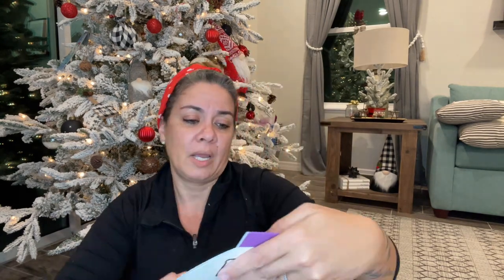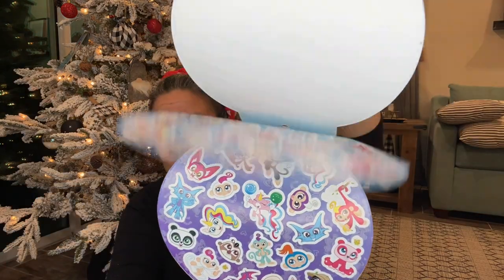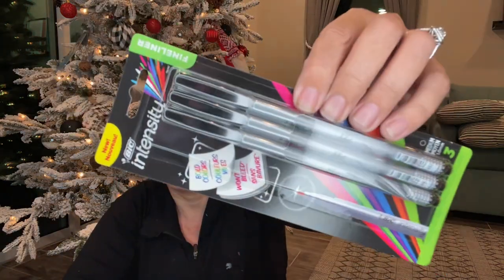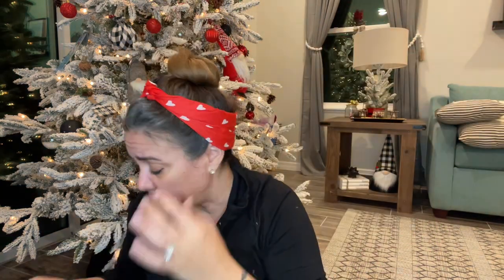So I thought these were cute. You get 300 stickers in here, fingerlings. And if I don't send them to my daughter, then you guys will be getting a lot of stickers in your envelopes because I thought they were adorable. And with that, I was looking for the larger size one, but then I found this one, Big Intensity Fine Liner. You get three in here for a dollar, and they look like really nice pens. So I picked that up.